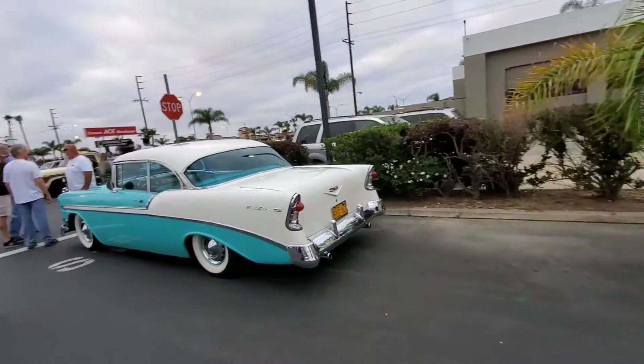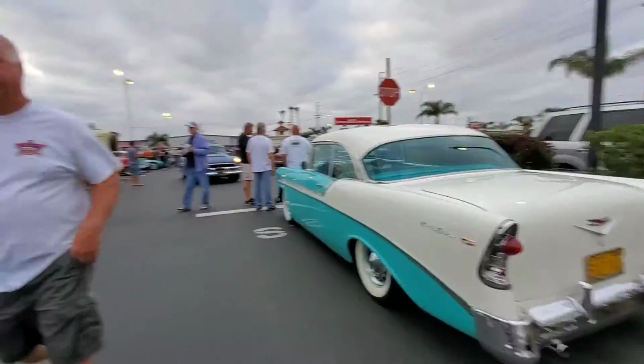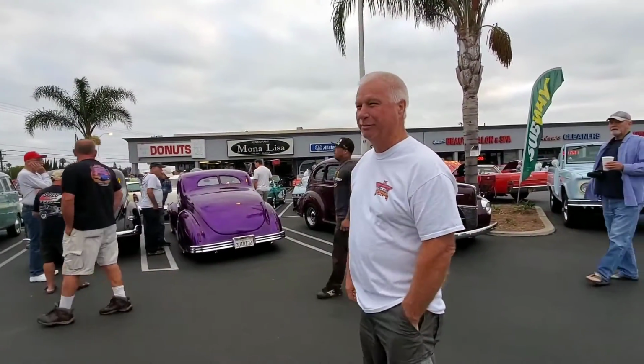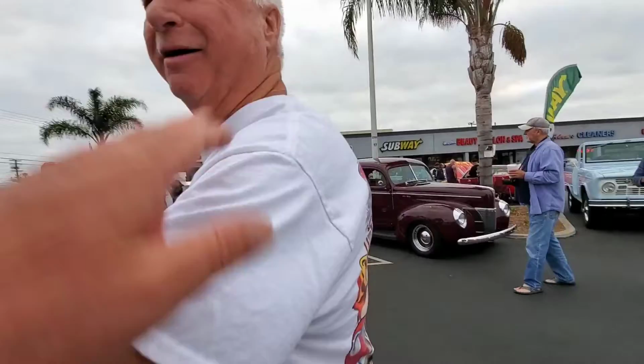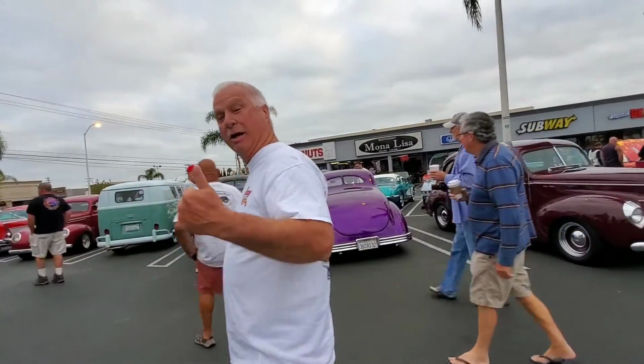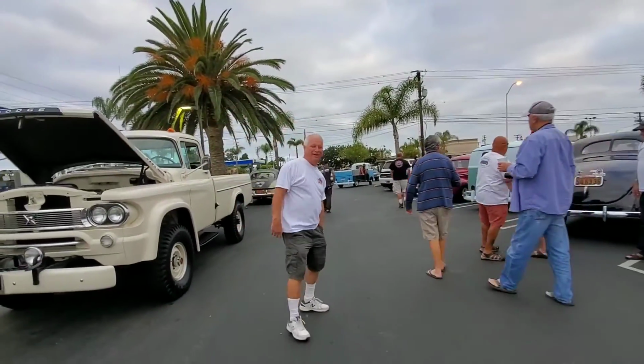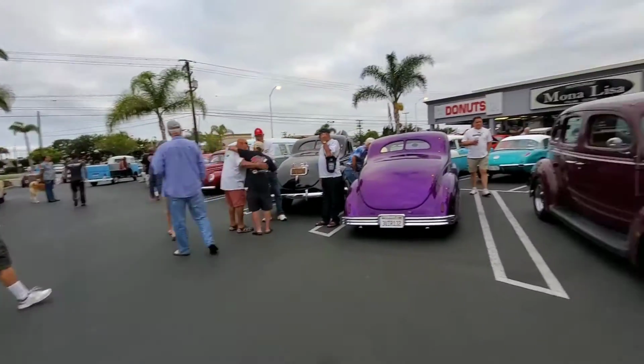We got a 56 Bel Air white over green. We got Wayne. Hey, Wayne. Hey, guys. Wayne gives us our home for Surf City Classics, Healthcare Partners, every Wednesday. Thank you, Wayne. No problem. We love our home. I hope we raise enough money for the insurance. Enjoy, guys. Thanks, Wayne. Did you bring your hot rod? Yeah, it's way over there. All right, Wayne Hendricks.